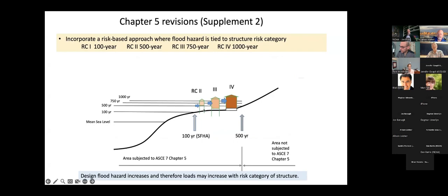So it's calculating forces with a change in the hazard level based on the risk category of the structure. So for a higher risk category of structure, like a hospital or a school, you have to use a higher hazard. So 750 and 1,000 for risk category 3 and 4, respectively. So this is also a major change.